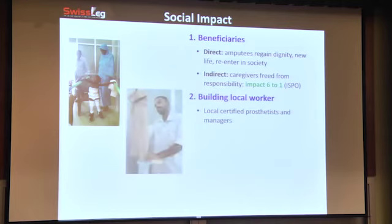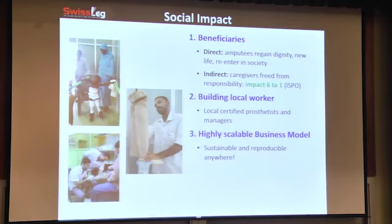But also, we intend to establish our facility in the country where we want to work, and so we build a local workforce. For each facility, there are between 9 and 12 local workers trained by us. Our business model is already a proof of concept to reproduce anywhere in the world. Just to have an idea, according to our business plan, we intend to produce 10,000 legs per year. That means social returns of about $180 million for the entire society.